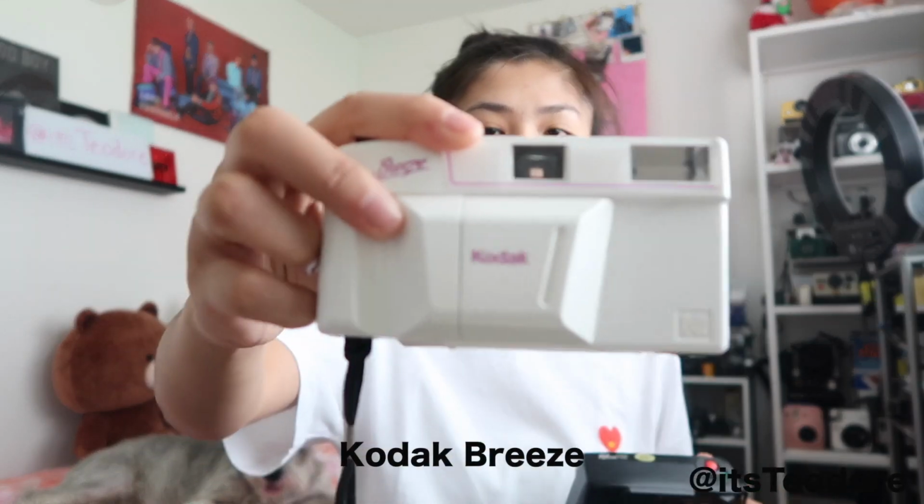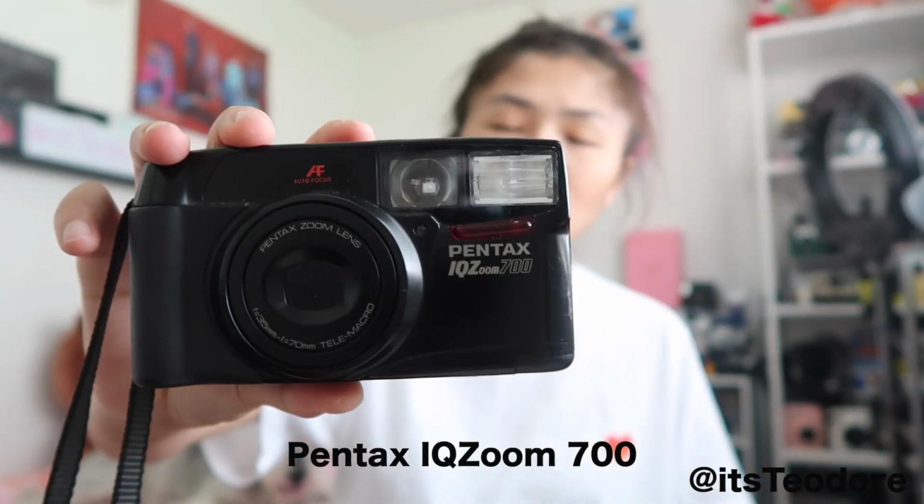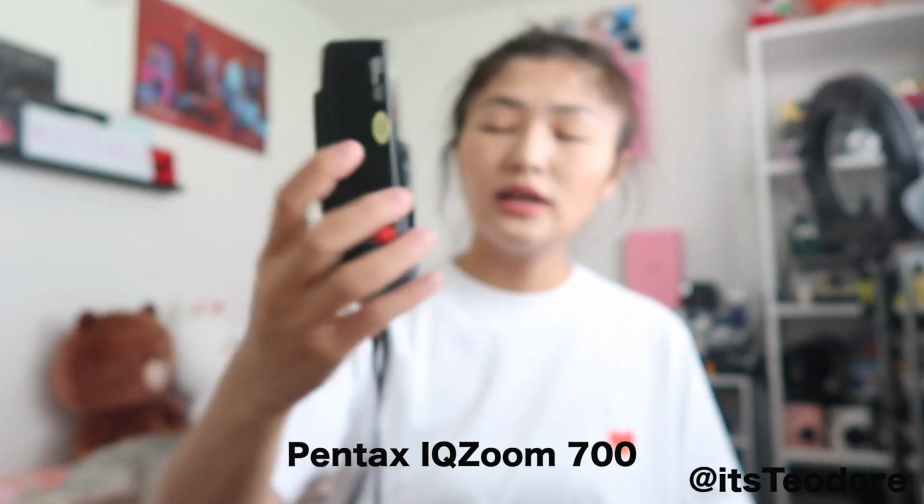So, there. We are going to be looking at the pictures from the Kodak Breeze camera. This is the camera. Kodak Breeze. And then we are also looking at the Pentax iQZoom 700. This is such a long name for this camera, but it makes sense because this camera is huge.